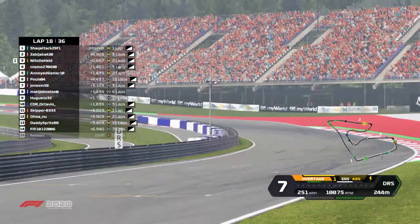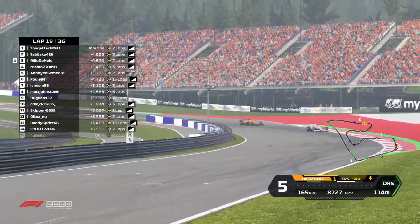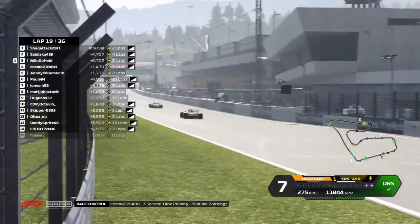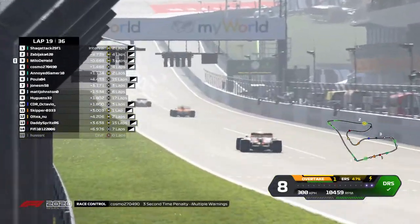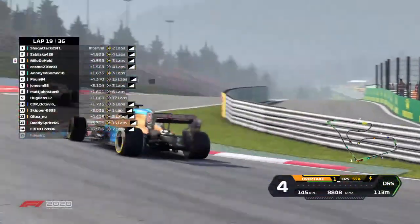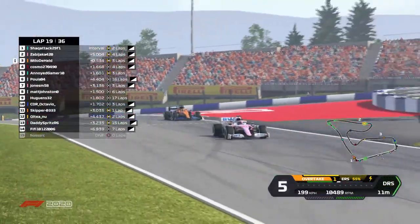Oh, Jesus just had a sneeze. Milo closed to within a second of Zabajaka. Through turn 1 they go. Can he get a good exit? Can he challenge towards the top of the hill?